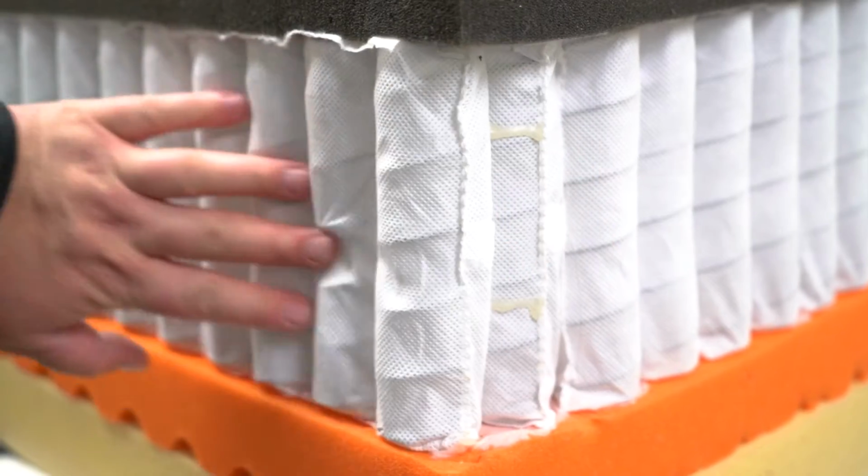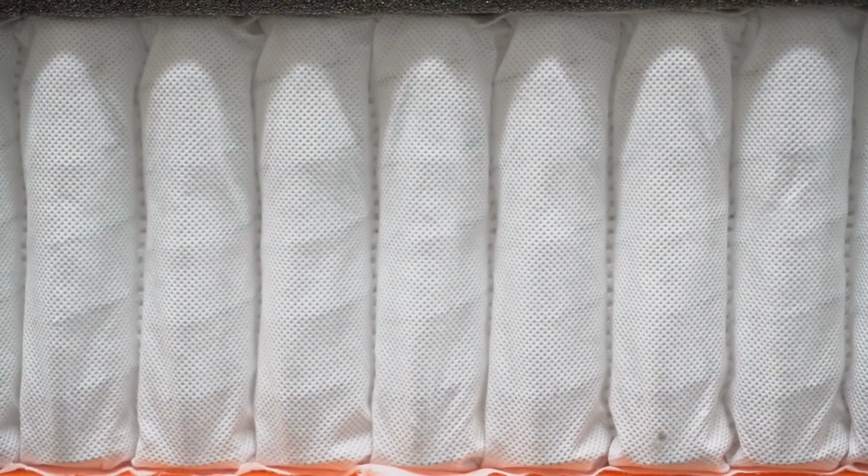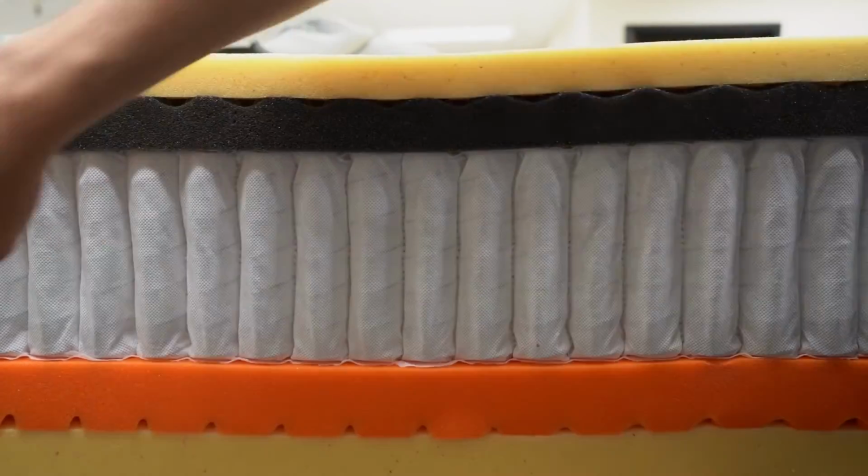Now, if you are a medium or petite size individual, you can always go for a bed with pocketed coils if you like some of the bounce that those coils provide. But in general, we usually say that heavier people should steer towards the pocketed coil beds just because of that support.